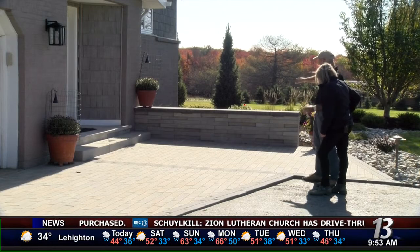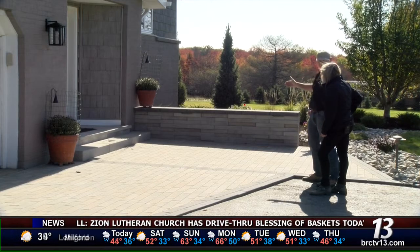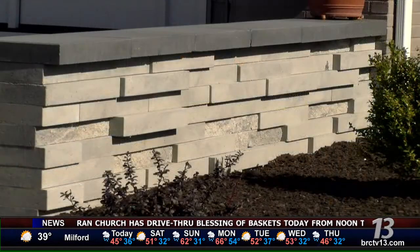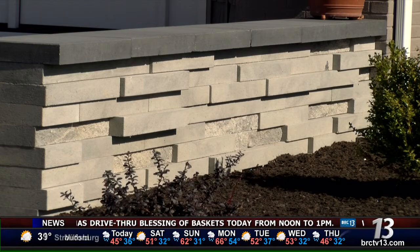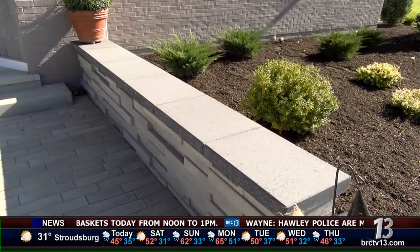And then we also wanted to kind of contain the space a little bit, and we chose this block here for just this little sitting wall. And you can see it has a lot of dimension in the block. It's got in and out, different textures on there, the same gray, and then we used a dark charcoal cap on the top. I love that. Isn't that great?